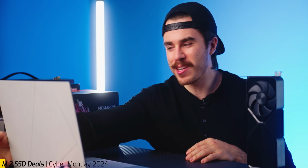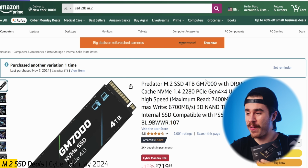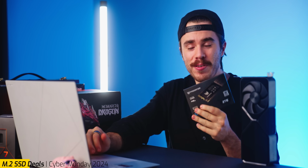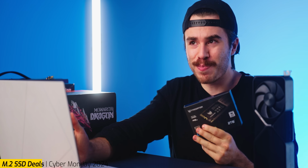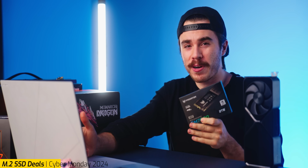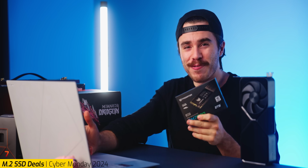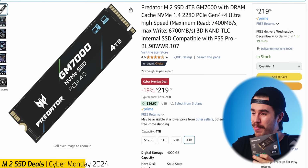Now, what about SSDs? Well, I am happy to say that one of my favorite SSD kinds out there is the Acer Predator M.2 SSD. I've used this SSD in quite a few of my other PC build guides because it is probably the best value 2 terabyte and 4 terabyte M.2 SSD out there with impressive read and write speeds, PCIe Gen 4.0 compatibility, but most importantly, it features a really nice onboard DRAM controller, and now it's on an even better discount.